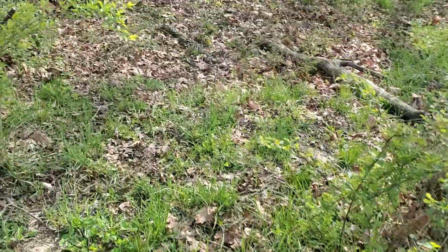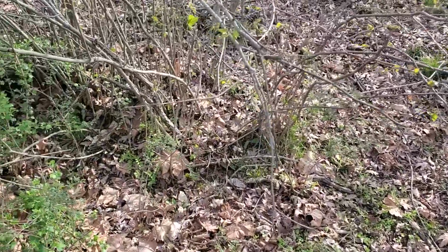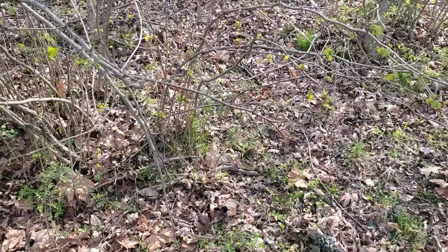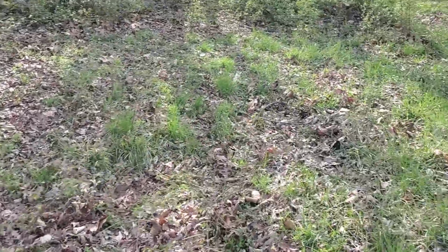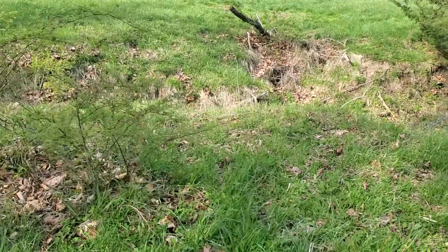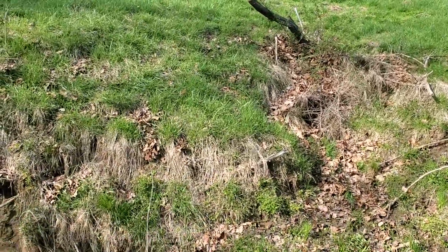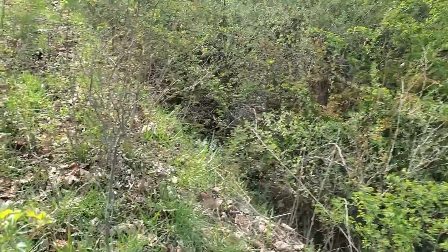We got to look on the side of this bank right here. Sometimes when you find one morel, there will be 10, 15, 20. I think our record is like 200 we found in one spot. It was unreal. They were everywhere. You couldn't take a step without stepping on a mushroom. Well, that's pretty steep right there. I'm gonna go over here and get across.